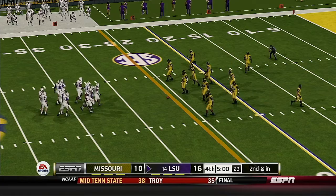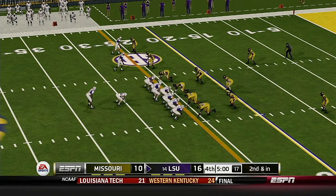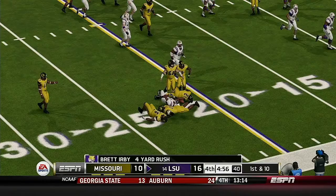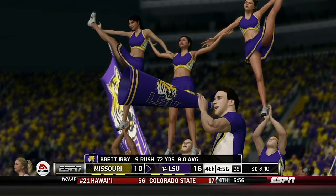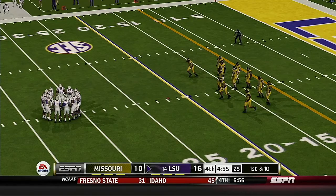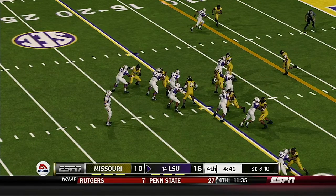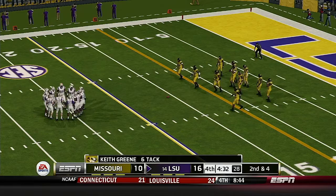Into the fourth quarter now, and we're back to the action. LSU up six. He takes it right side for a good gain. From the 22-yard line, first down. Up the middle for a nice gain. That's a gain of 6 on the play. That'll make it second and four. And this play is number 8 on the drive.